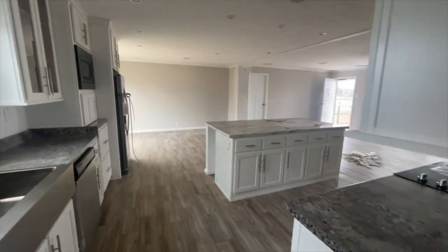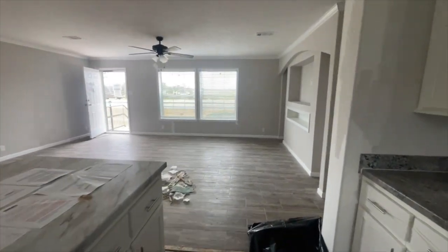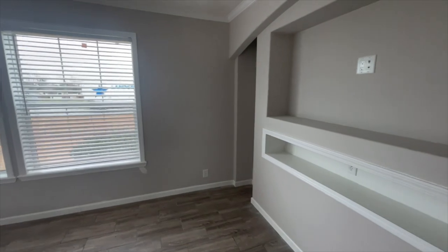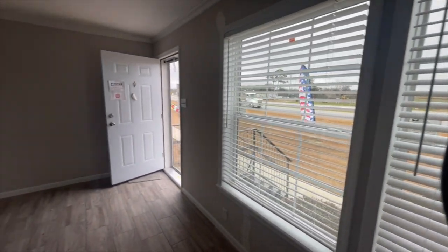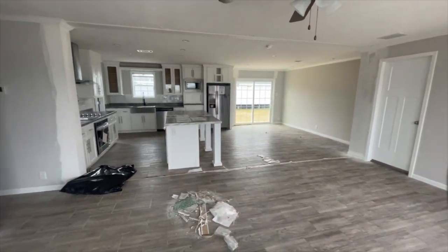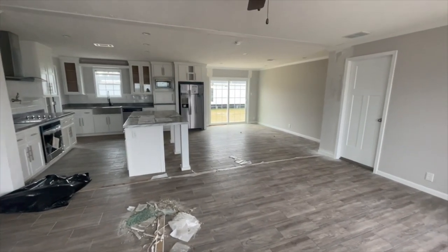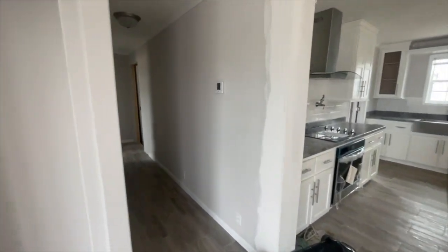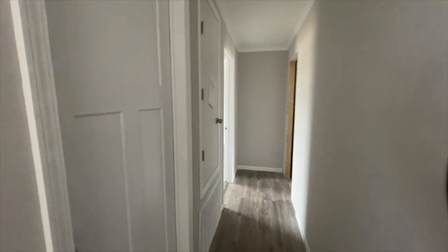I think this open space deserves one more look around. So I'm going to go over here and just take a spin around and show you the home again before we take a look at the additional bedrooms. This is a great open space and you can do a lot with it. Now let's go take a look at the additional rooms in the house.